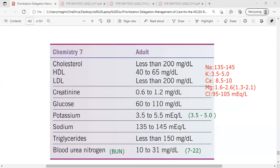Creatinine. Creatinine and BUN, these are the kidney markers. If the kidney does not work well, creatinine is supposed to increase to more than 1.2. So to know if my kidney is okay or not, or if there is any chronic kidney disease, the kidney tests we can do are creatinine level check and blood urea nitrogen.